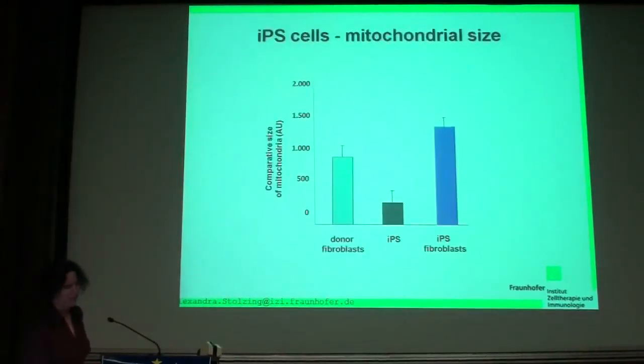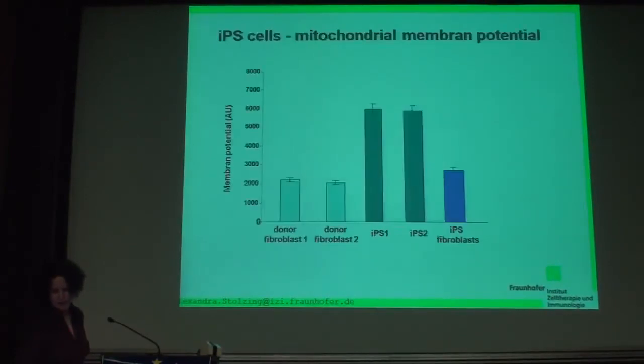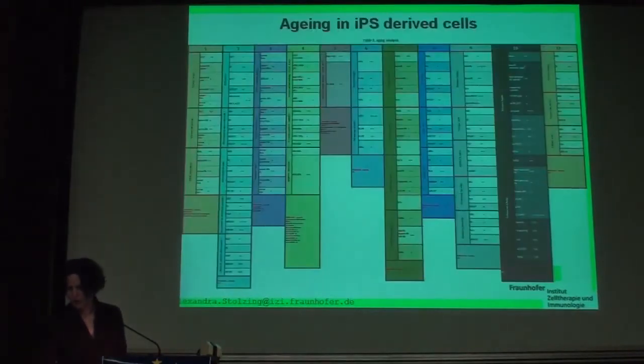If you look at size, you see that in the iPS cells, they become smaller. So there might be some regeneration going on, but maybe it's just selection. And also, if you look at membrane potential, here we included some other donor lines. You see again that the iPS cells have a slightly higher membrane potential, but that's decreased again in the iPS fibroblasts, similar to the original donor fibroblasts, which is nice.